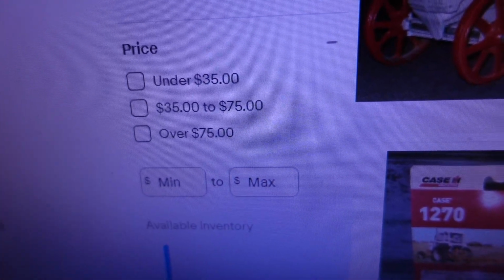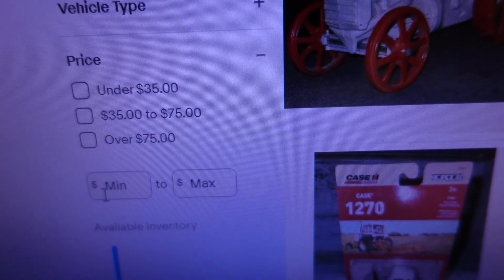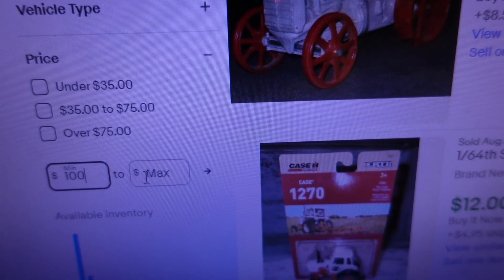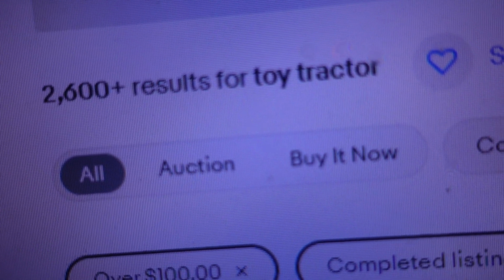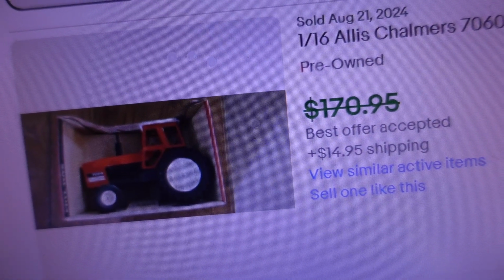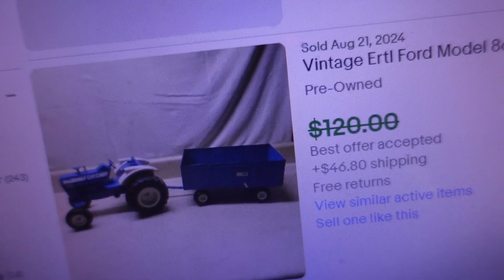So tractors can vary in price, as you can see, but what we want to check is priced over $100. In order to check tractors priced over $100, you go over to this price section, and you put $100 in that little minimum box. You click on that little arrow and it takes you to tractors priced over 100. So as you can see here, it looks like 2,600 results for toy tractors over $100. At the top of the list, the most recent were a couple I just showed you, that Allis Chalmers for $170.95, and below that was that blue vintage Ertl for $120.